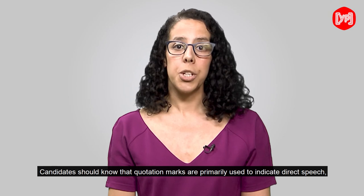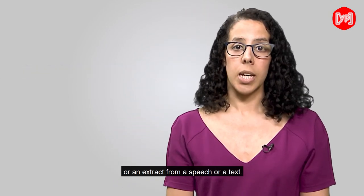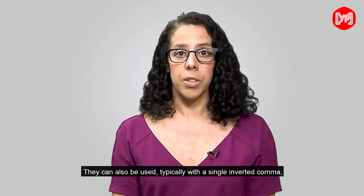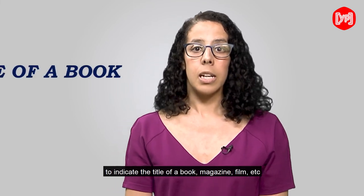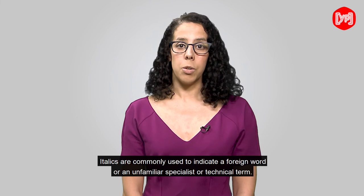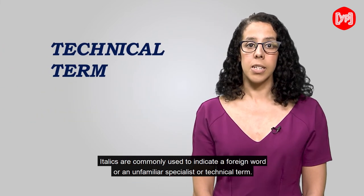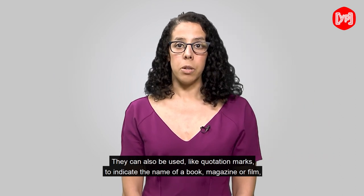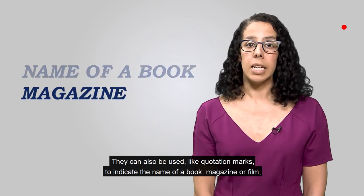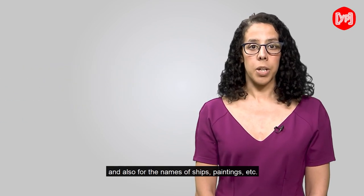Candidates should know that quotation marks are primarily used to indicate direct speech or an extract from a speech or a text. They can also be used, typically with a single inverted comma, to indicate the title of a book, magazine, film, etc. Italics are commonly used to indicate a foreign word or an unfamiliar specialist or technical term. They can also be used, like quotation marks, to indicate the name of a book, magazine, or film, and also for the names of ships, paintings, etc.